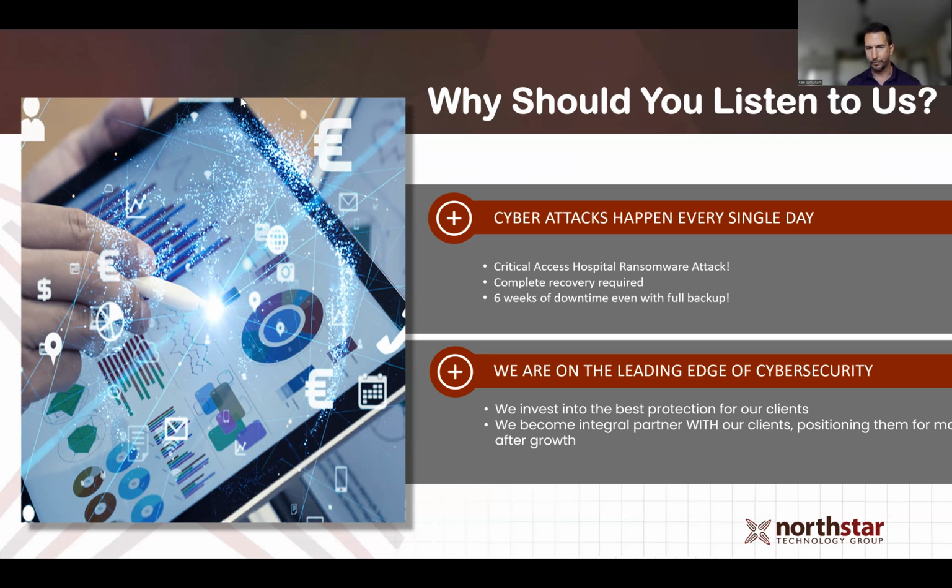Six weeks of hard effort to bring this organization back. And obviously the saving grace in this case happened to be a solid incident response process that was led by their cyber liability insurance provider, a solid business continuity plan that was led by the backup and disaster recovery system, and then of course just a lot of work.